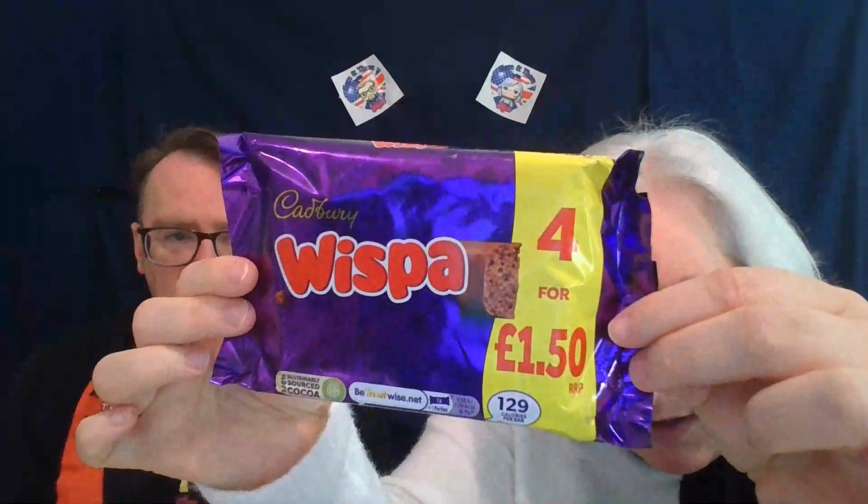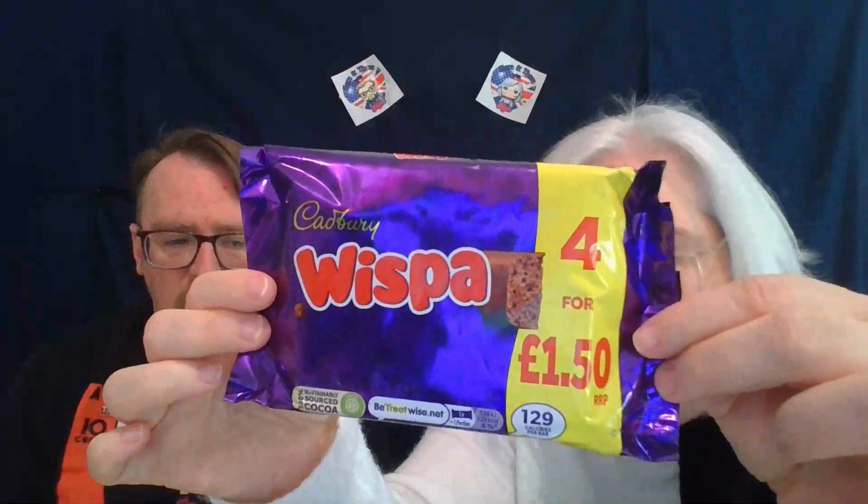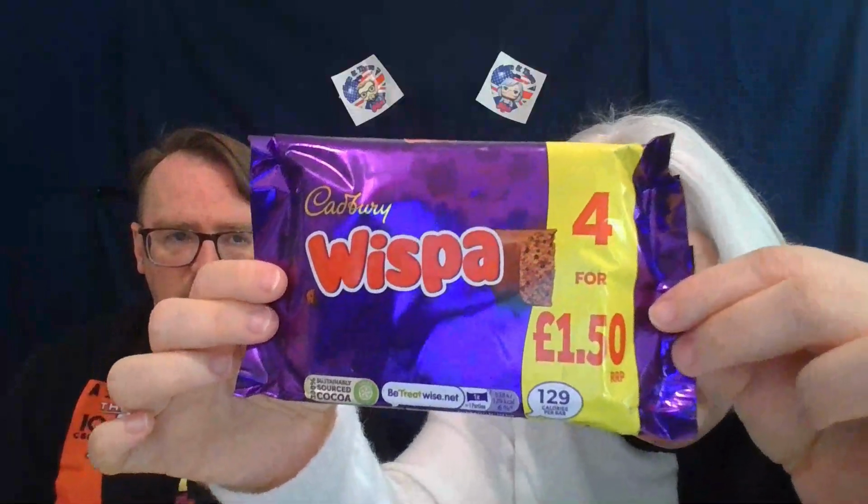Just the last thing, which is my favourite. These are called Whispers. A Whisper is a bar of chocolate, and as you can see, it's more of a darker chocolate that has been aerated. Not as much as an Aero, another type of chocolate, but I get these for myself because you don't really like them. I'm not a big fan of the Whisper. So I get these for myself as a bit of a Christmas treat.